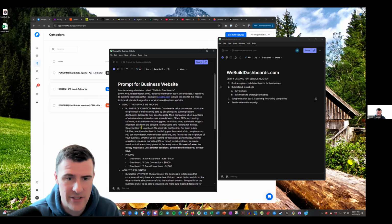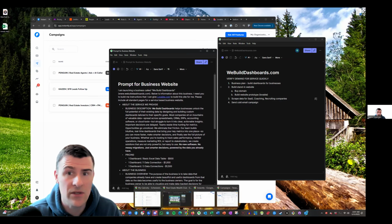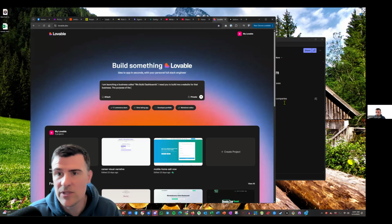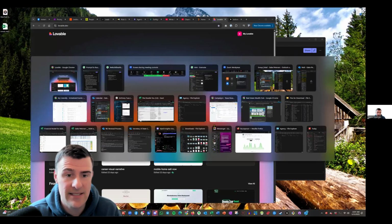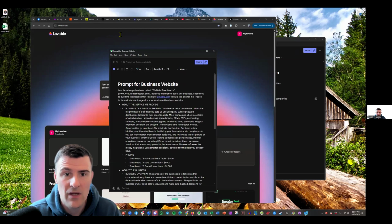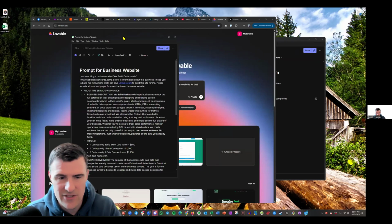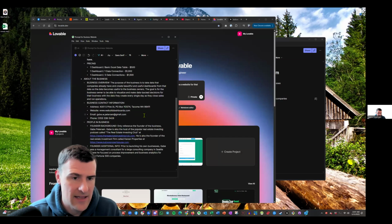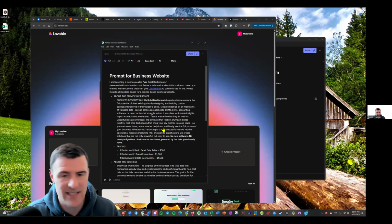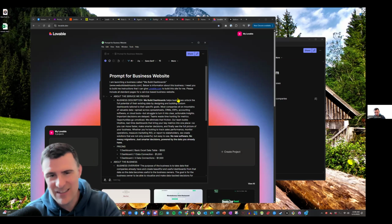And first, all you guys got to do is come up with a prompt. I'm going to be using Replit or Lovable. Actually, I'll use Lovable to build this. But before we do that, when I build websites using these no-code tools, I like to come up with a good prompt. I'll come up with the idea myself and then I'll stick it into ChatGPT and ask it to give me instructions that I can give to Lovable.